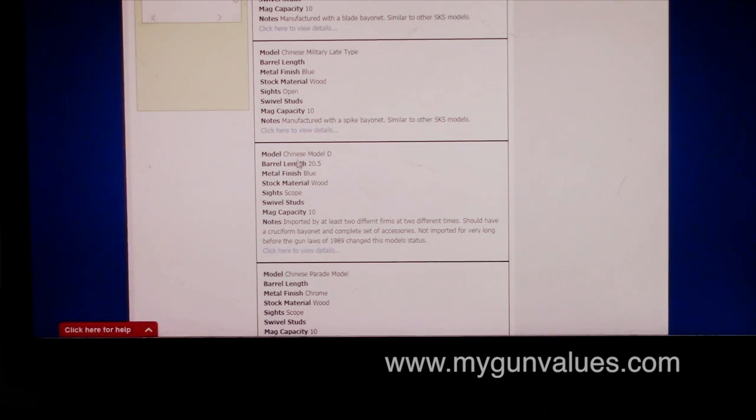Okay, and the Model D is kind of the oddball. This is the one the gentleman and I went back and forth on for quite some time, and it probably took me 2 weeks after I'd talked to him to really come up with a definitive answer as to what the Model D was. Basically, it was just a different derivative that two different importers brought in at two different times. It should have the round cruciform bayonet, not the blade. This thing wasn't imported very long. There's not a lot of Model Ds out there, and it has a 20.5-inch barrel instead of any other barrel length, which kind of makes it an oddball also.